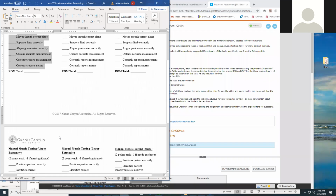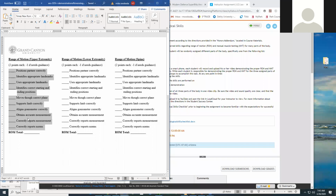I've actually had people in the past that have done this incorrectly, where they did a completely incorrect measurement, like did not do what they said they were going to do. That's the only way you're going to miss points on this, is if you don't do it.